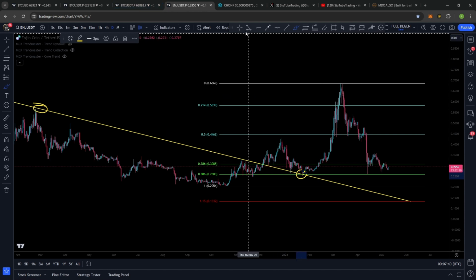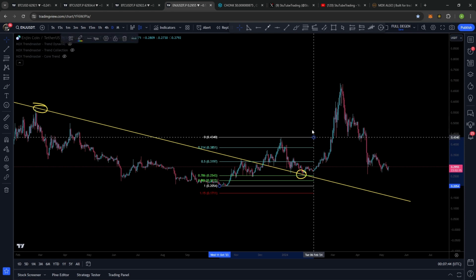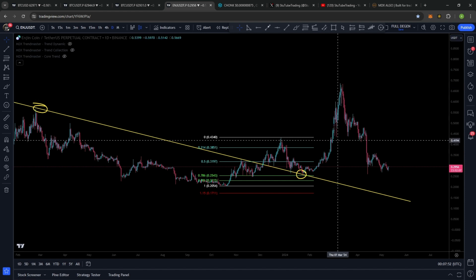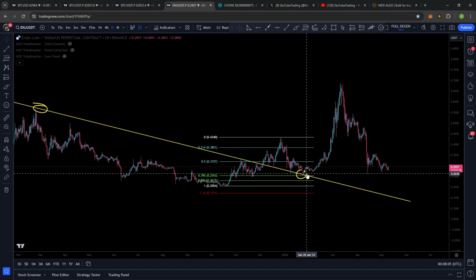And obviously this would have looked a little different. As I mentioned, it was more something like that. But as soon as we get our first test there, you almost always get some sort of a reaction at those levels. And after it gets tested more and more, you have the chance, as you test support more and more, although it is support until broken, it just becomes a little bit weaker, right? So something to consider there.